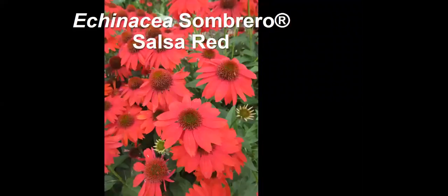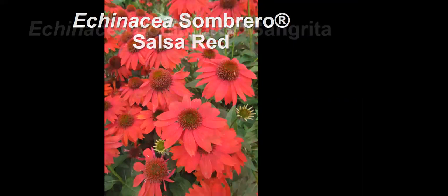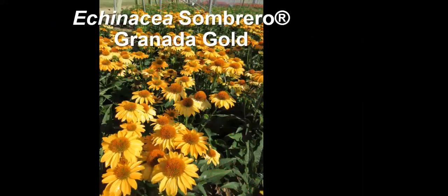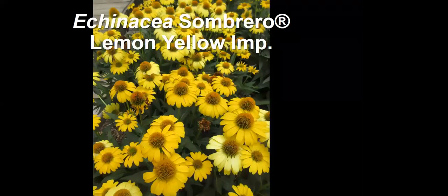Salsa red is one of the real nice near red colored ones. Sangrita, I'll let these speak for themselves. I think the Sombrero series now has, I want to say 11 or 12 colors. Granada Gold and Lemon Yellow Improved, a nice yellow. So again, all similar heights. And here's Blanco, which is the white form.